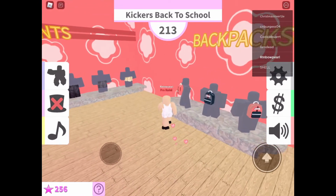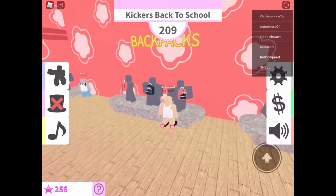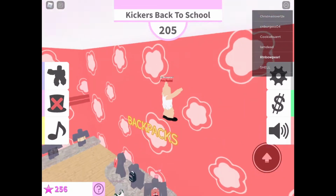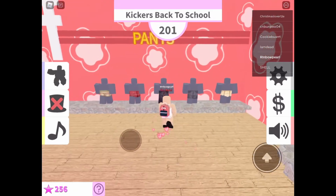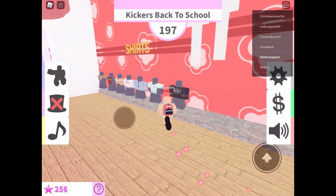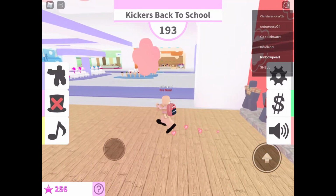Which one should I get? Write in the comments below. I think I'm gonna get that one right there. Oh, I climbed it up. Okay, so got it. Now I'm going to get some yellow skirts. And I'm going to get a yellow top.